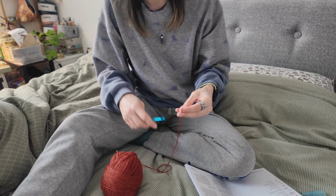I just have to get it started, which is often the most difficult part about crocheting, is the first step. But once you get past it, it's a breeze. So if you ever try to crochet and you're at the starting point and it's really frustrating, do not give up. It's actually quite easy once you get the hang of it, I promise. Let's get started with it.